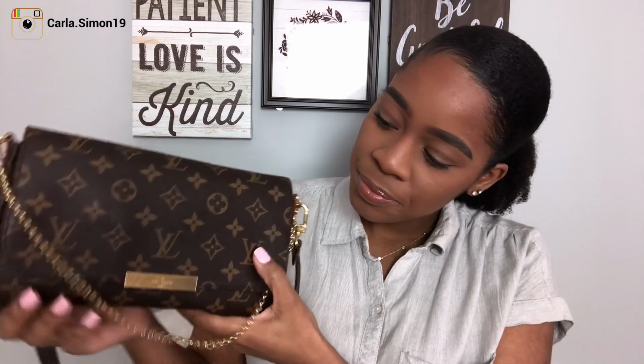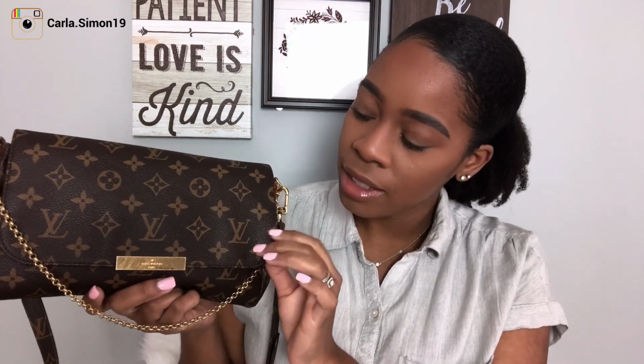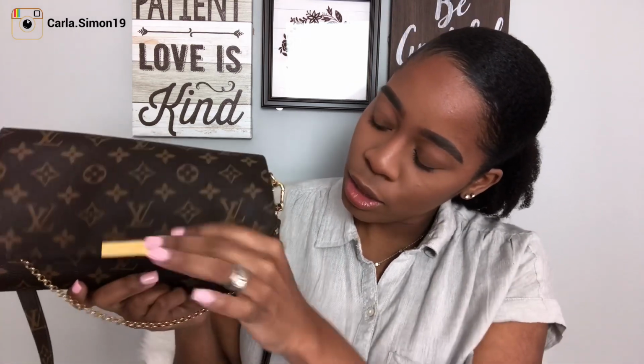I'm gonna start with the My Favorite. I have this bag, as you can see, in the monogram canvas. This bag comes with a gold chain with this gold piece right here that says Louis Vuitton on it. It is a magnetic closure. It's pretty strong actually for just being that closure. And it has purple interior. This bag currently in 2019 runs for $1,020 without tax.